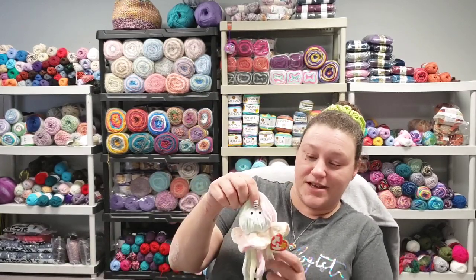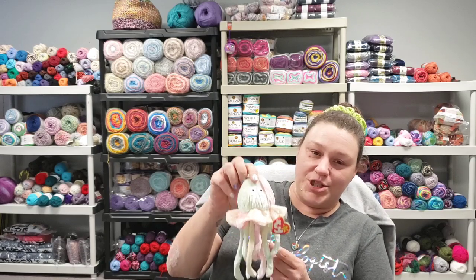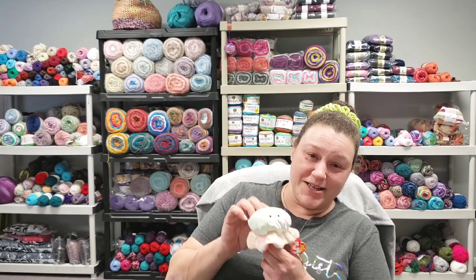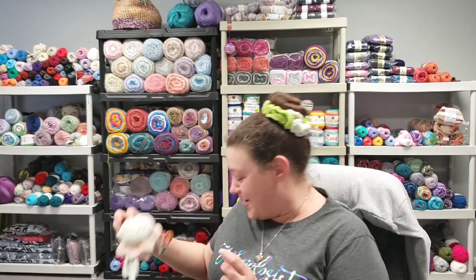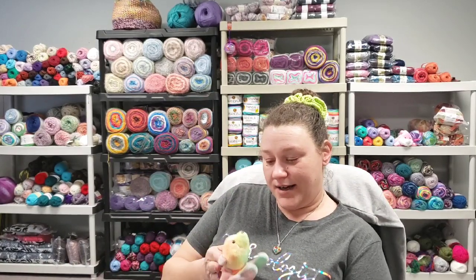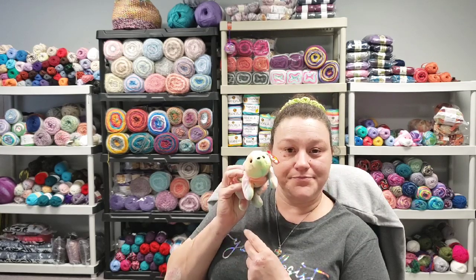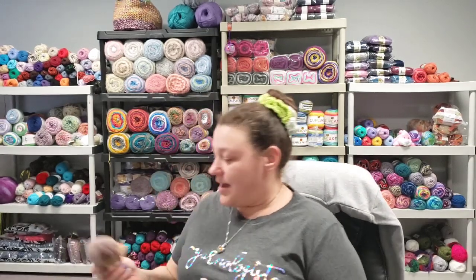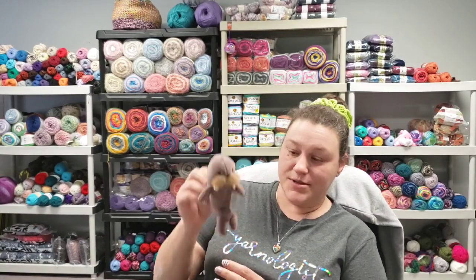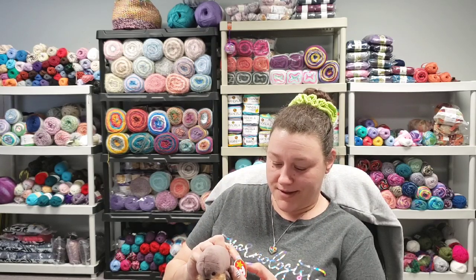And then this guy, I don't know how I'm going to make him into a lovey, but I'll figure it out. His name's Gucci. I still think he's cute as heck. I might keep him, though. And this one is a tie-dyed polar bear, and his name is Sammy. And then here is a walrus, and his name is Jolly. I think he's a walrus.